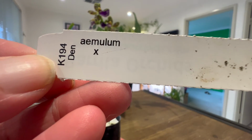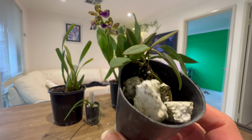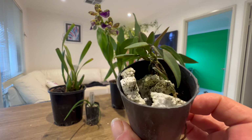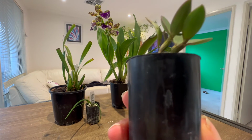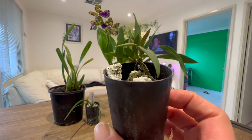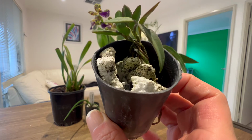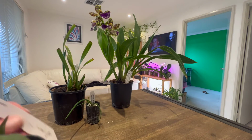A molulum. And this is an Australian native plant that is going to be maintained to be quite small, but not this small, and it likes fast draining soil. So I was really quite excited to get this one, even though, yes, I have a lot of dendrobiums.